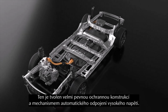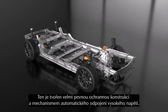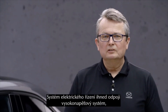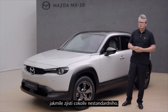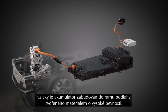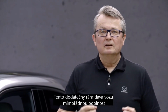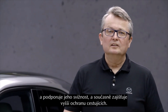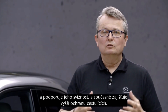Our electric vehicle system and its battery are fully protected by a double safety system. This consists of a very strong protective structure and an automatic high voltage shut-off mechanism. An overall electrical control system instantly cuts off the high voltage system as soon as abnormalities are detected. Physically, our battery pack is well integrated into the floor frame consisting of high-strength material, and by this it is well protected. This additional frame gives the vehicle a superb ruggedness and supports the agile behavior of the vehicle, as well as giving additional protection to the passengers.